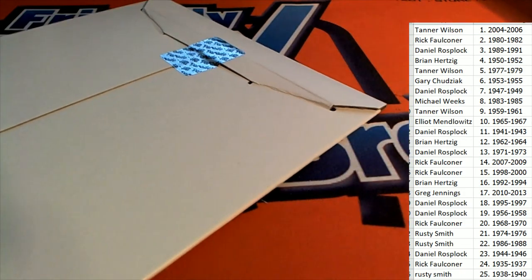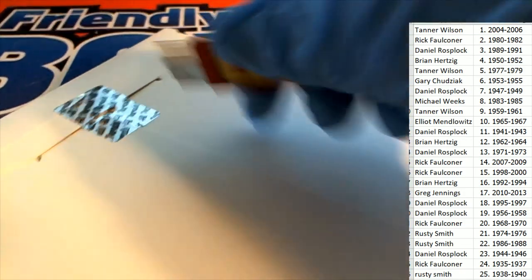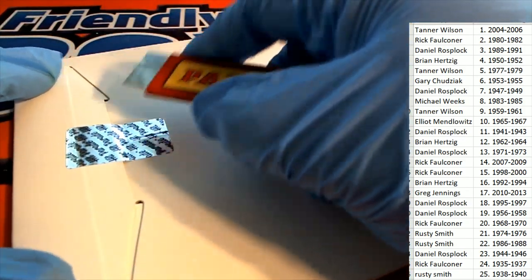Just right after the box break, I can look into it. Let me look into it after the box break, and maybe it's something really easy to fix.